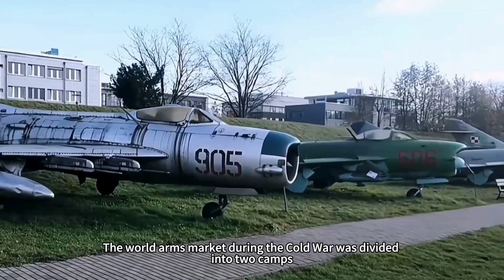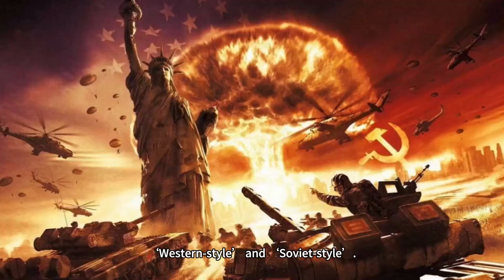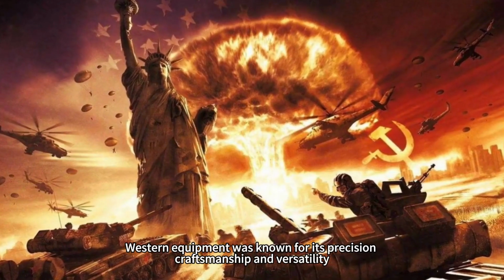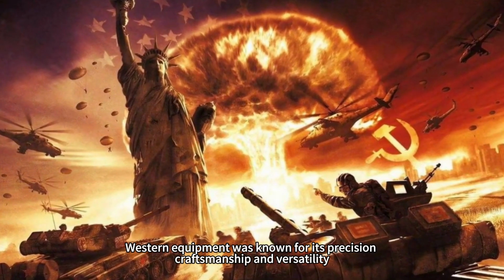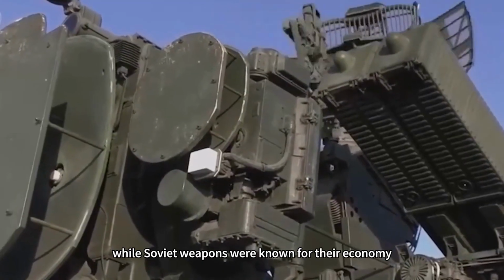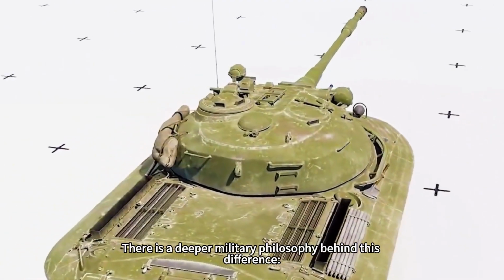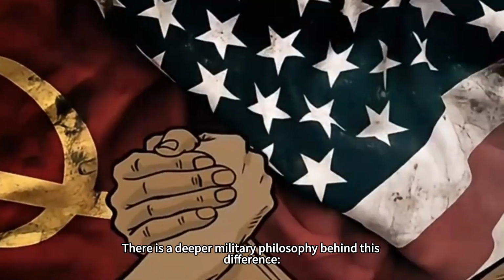The world arms market during the Cold War was divided into two camps, Western style and Soviet style. Western equipment was known for its precision craftsmanship and versatility, but at a high price, while Soviet weapons were known for their economy, practicality and systematization. There is a deeper military philosophy behind this difference.